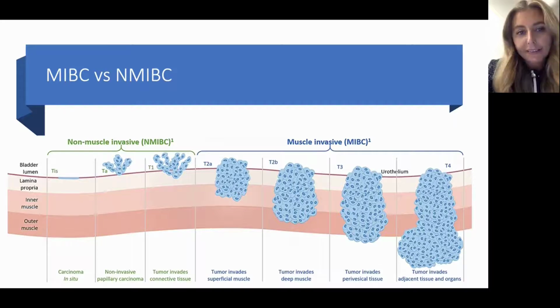When we talk about bladder cancer, you might have heard the terms non-muscle invasive or muscle invasive bladder cancer, and this relates to how deep the bladder cancer has invaded into the bladder wall. And this is really important for therapy because when we talk about a non-muscle invasive cancer, then the treatment options are potentially curative, meaning we can eradicate the cancer. Whereas when the cancer has invaded into the muscle, the treatment becomes a bit more complicated and may involve surgery or systemic therapies.